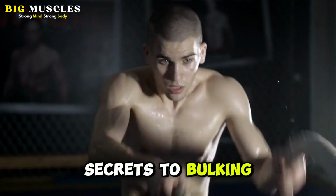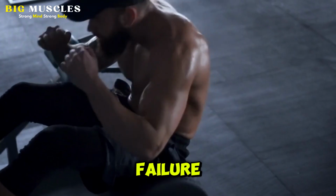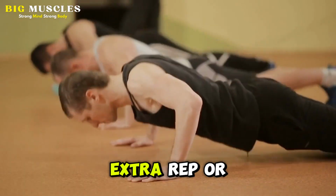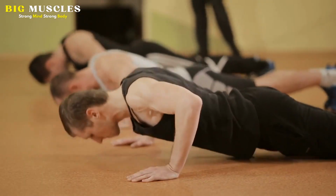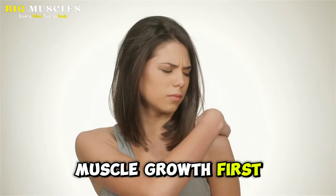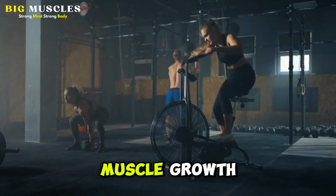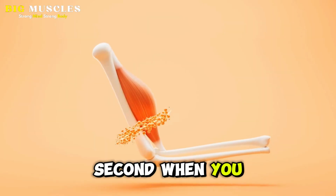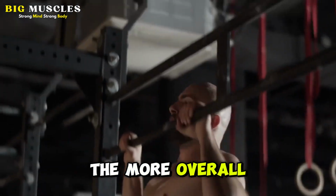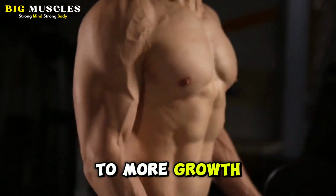One of the secrets to bulking up fast is to train with intensity to push your muscles to near failure. In other words, you should aim to push yourself to the limit to get that extra rep or two every set. Training to near failure is good for muscle growth. First off, it maximizes mechanical tension, which is the main driver of muscle growth. Second, when you do additional reps and get closer to failure during a set, the more overall muscle activation your muscle experiences. This then leads to more growth.